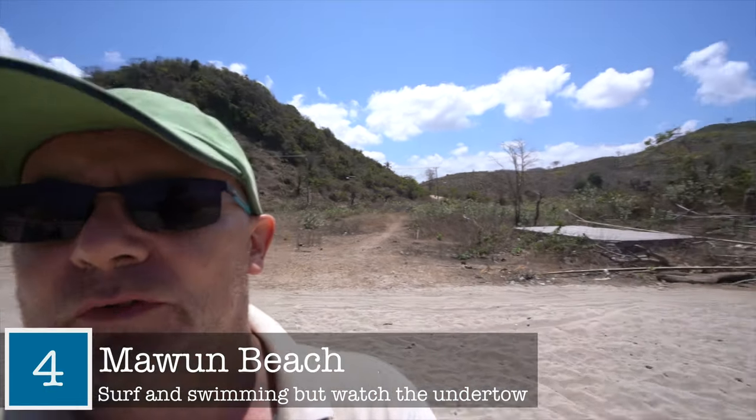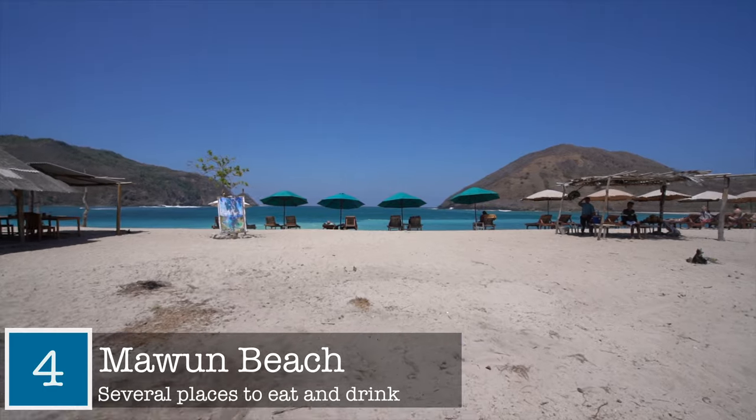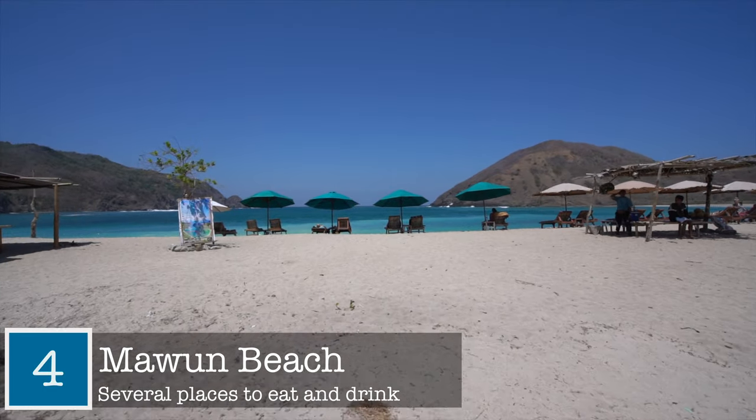And welcome to Mawun Beach, heading along the coast, a little more developed than the last beach. It's a 10,000 entry to come down here. There's a little shaded place to park the bike. There's a few brollies on the beach, a couple of places to eat, and a beautiful looking sea. Also good for surfing here. Now let me show you how beautiful.